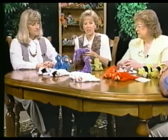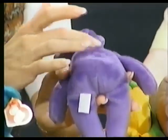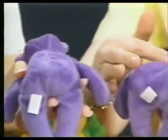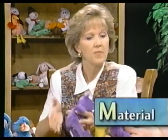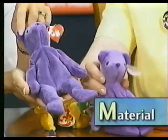Some of the main things you would be able to tell is the fabric on the beanie itself. When you go on a fake or counterfeit Beanie Baby, when you go against the nap, it's very rough and very bumpy. On the authentic Beanie Baby, the plush is very smooth. It's very smooth going backwards and forward. Also, on the real Beanie Baby, there is a shine or a shimmer to it. So that would be the material. The material itself is very obvious. It's more of a flannel type of a material.